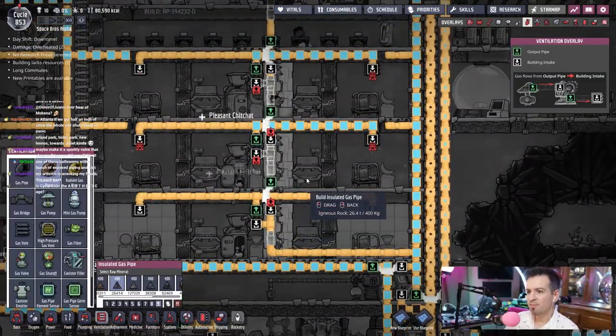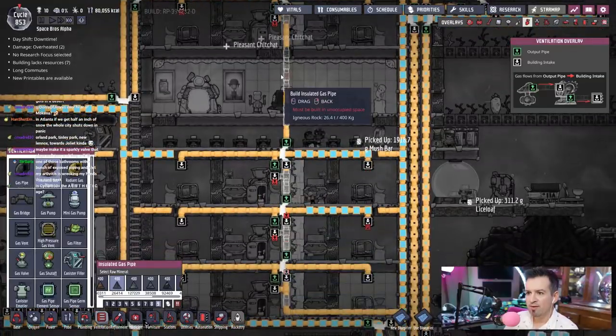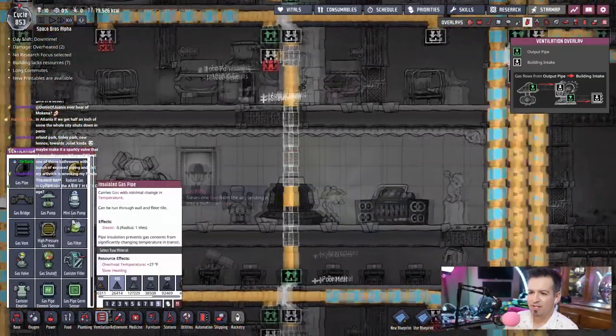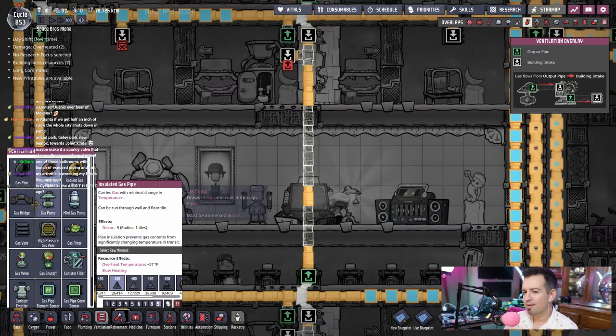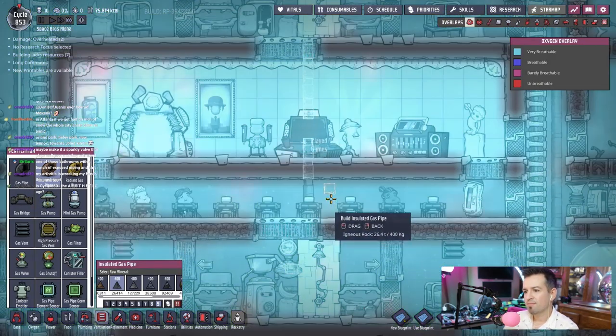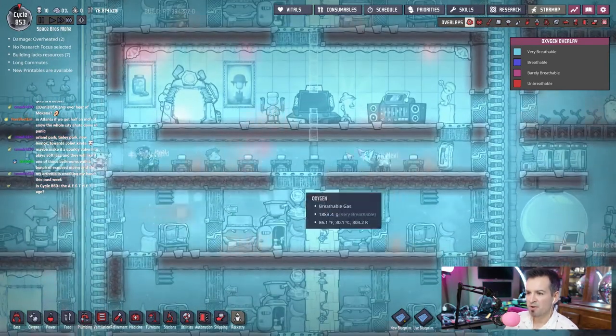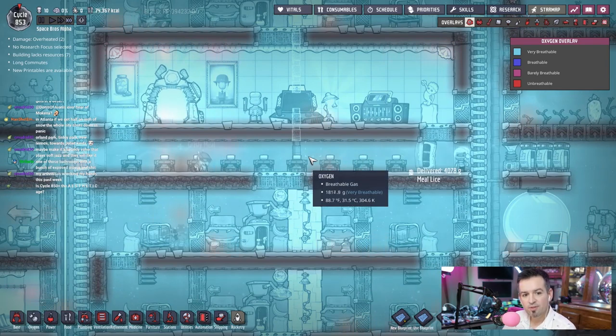I think this will be a much better system once it's done, because we'll just have one long line that's backed up. I don't think they can reach up here. I really don't think they can. But I'm going to put... Should I bother putting... And they have breathable gas all over the place in here, so it's not that big of a deal. We don't necessarily have to vent in every single room.